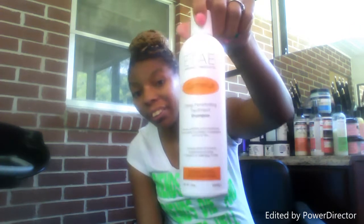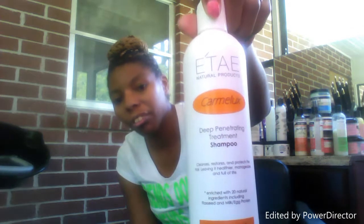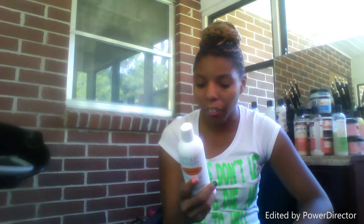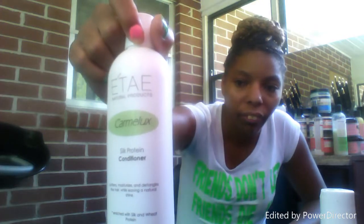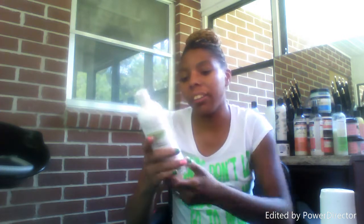So basically, wash your hair with the Caramel Deep Penetrating Treatment Shampoo. This is good too because it leaves your hair well balanced and starts to smooth it as well. And then they got the conditioner. After you do the pre-poo thing, you do the shampoo, let it sit for a couple of minutes, and then rinse it out. Then you do the conditioner. What it does is minimize breakage, improve texture, and correct body and volume.